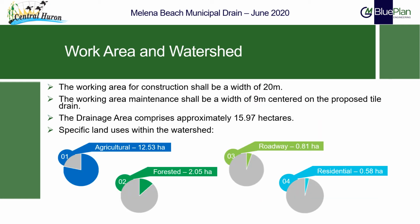A few details about the area we are working in. The contractor will be allotted a 20-meter working width to complete construction. Future maintenance working width of the drain will be restricted to 9 meters, matching the maintenance working width contained in the 2008 report. The total watershed is approximately 15.97 hectares and is broken down by different land uses shown on this slide.